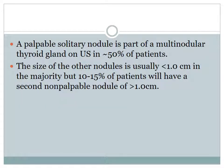So, in case of a palpable solitary nodule, usually it is part of a multinodular goiter, as we mentioned, in 50% of the patients on ultrasound. The size of the other nodules is usually less than 1 cm in the majority, but 10 to 15% of the patients will have a second non-palpable nodule of more than 1 cm.